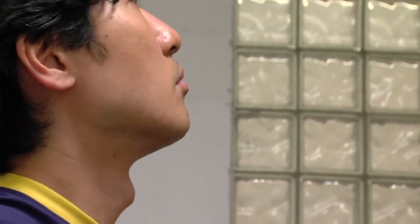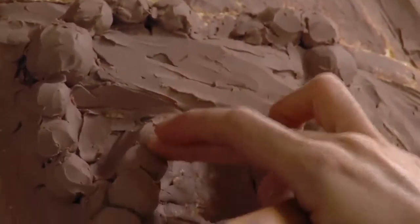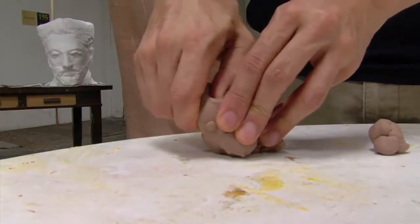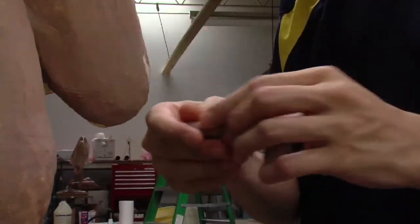I was born here and grew up in Cincinnati. My parents are from Japan, and I've always been fascinated with sculpture since I was a little kid. I was just playing around with Play-Doh, and I remember in elementary school we made clay sculptures, and I ended up making little dinosaurs, like a triceratops, and other sculptures like monkeys and other kinds of animals. I always had a fascination with that.